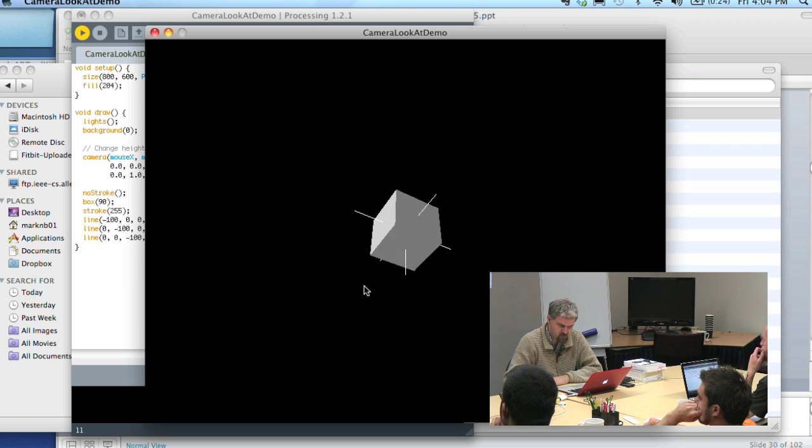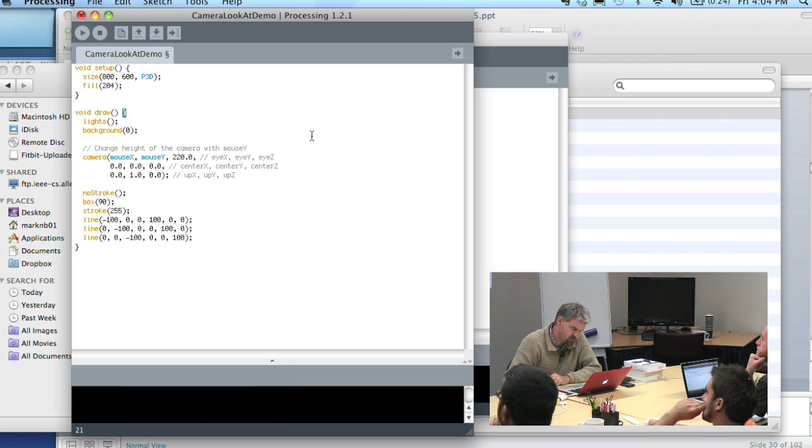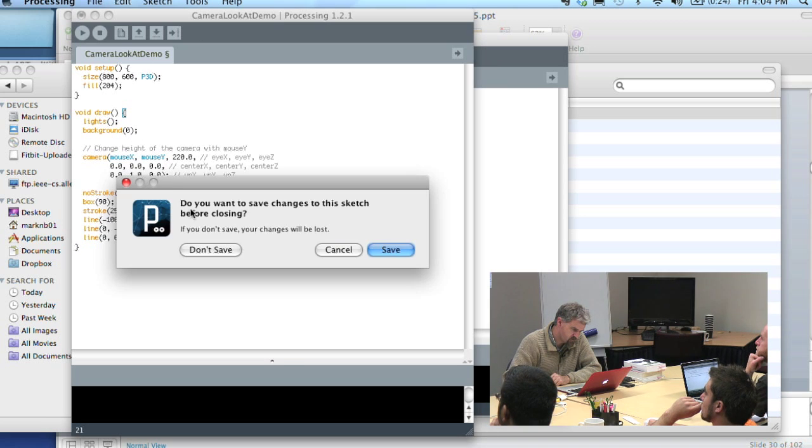So that's one way you can set up a camera view in Processing, by using the camera function and specifying what you're looking at. It can be quite difficult to figure out what you're going to look at. If you're going to build a first-person shooter and you're using the keys to drive yourself around a screen, then it's hard to know where your look at vector should be, because you're always changing the position. There are other ways you can set cameras up too, and I'll show you that in a second.